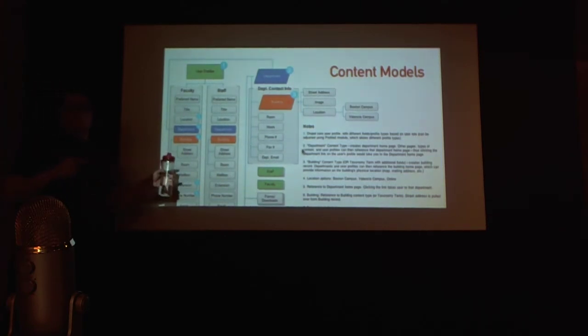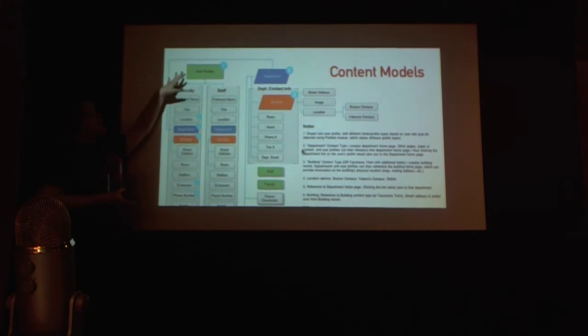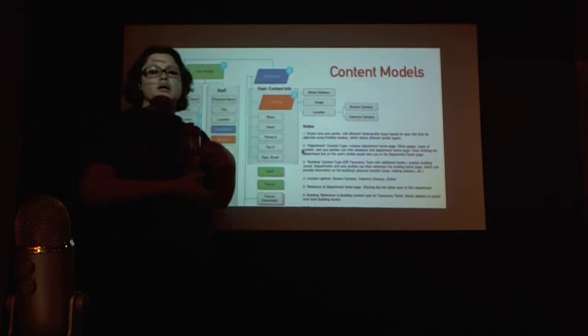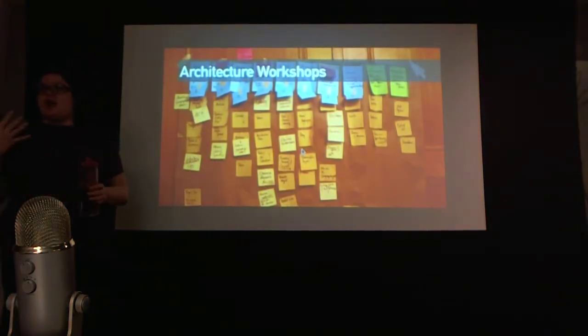So this is content models. All right, now content models, I'll talk about them in a little more detail later, but basically what they do is they actually say, okay, these are the content and the relationships. So this one I did for Berkeley, and what I noticed was that a user profile, if we had a faculty member or a staff member, they usually had a department in a building, and there's only like 7 buildings. So if that's its own content type, then every time the building changes locations or the office changes locations, you just change a couple of fields in one area, and because there's relationships, they go back and forth. This is a little complicated, but this is one way to do it. I've also done them in other ways, and I'll show you another one later. Architecture workshops are another big one.